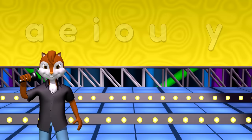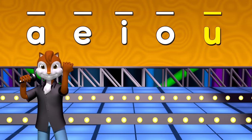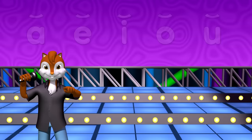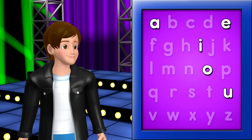Vowels can make their long sounds. A-E-I-O-U. But vowels do more than say their names. They can make short sounds. Look at these vowels. Say the sounds and words with me.